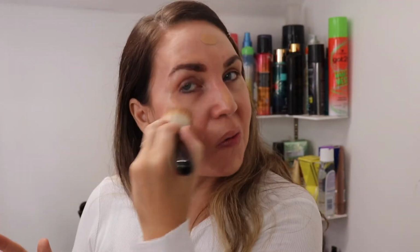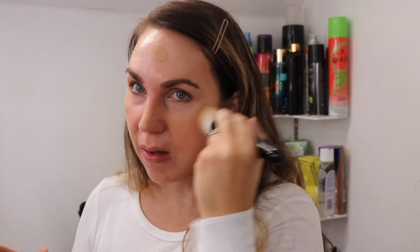But look at that colour match. I love it. It's like such a perfect tone. So I want to work quite quickly because it is quite a matte foundation.